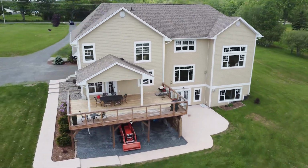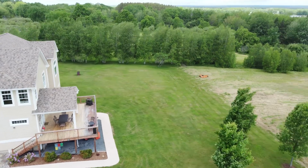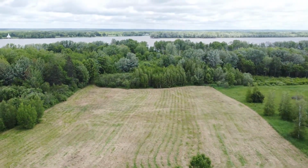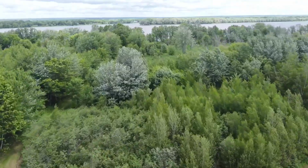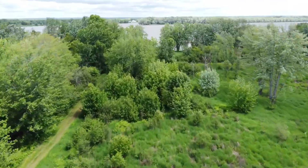The lower level is bright, spacious, and walks out to a lovely patio area. Finished on all 3 levels with an in-law suite in the walkout basement, there is truly no shortage of space. Additional features include a geothermal heat pump, stunning landscaping, and direct access to the Wolastoq River.